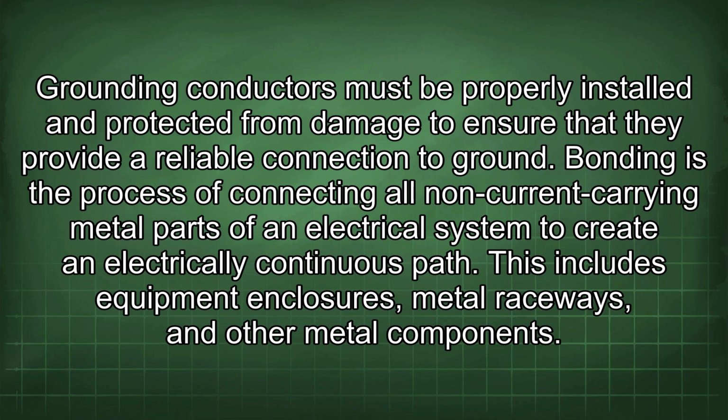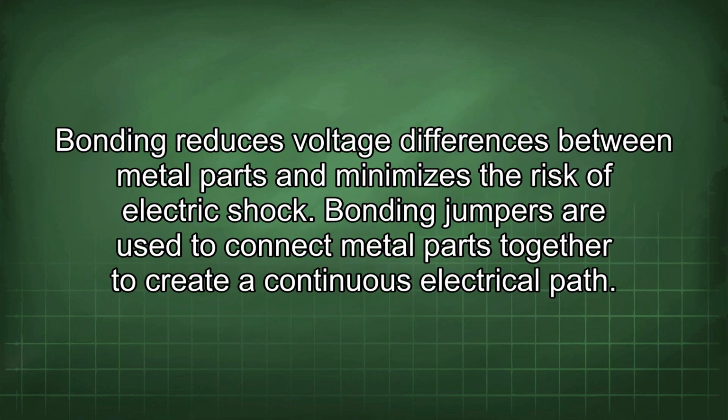Bonding is the process of connecting all non-current carrying metal parts of an electrical system to create an electrically continuous path. This includes equipment enclosures, metal raceways, and other metal components. Bonding reduces voltage differences between metal parts and minimizes the risk of electric shock.